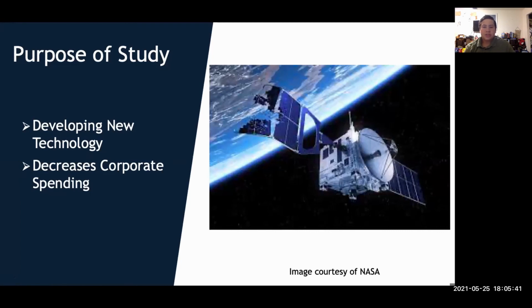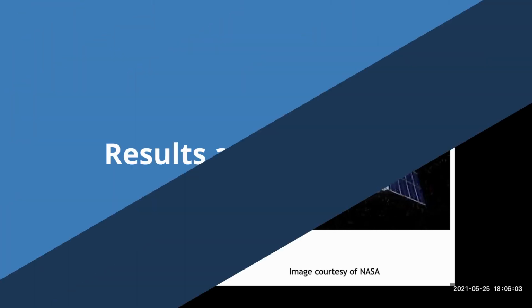Right now, mission lifetimes aren't very long. NASA is building satellites every day that cost about $60 million, and those satellites may only last a year or two. If mission lifetimes were longer, companies wouldn't have to spend money to refurbish the satellites or put new ones in orbit. This can even lessen companies' contributions to orbital debris.